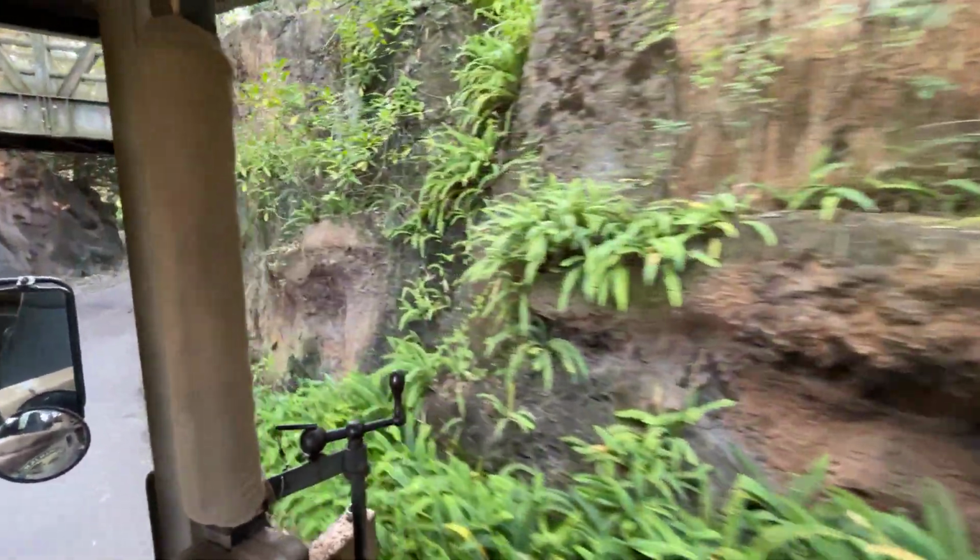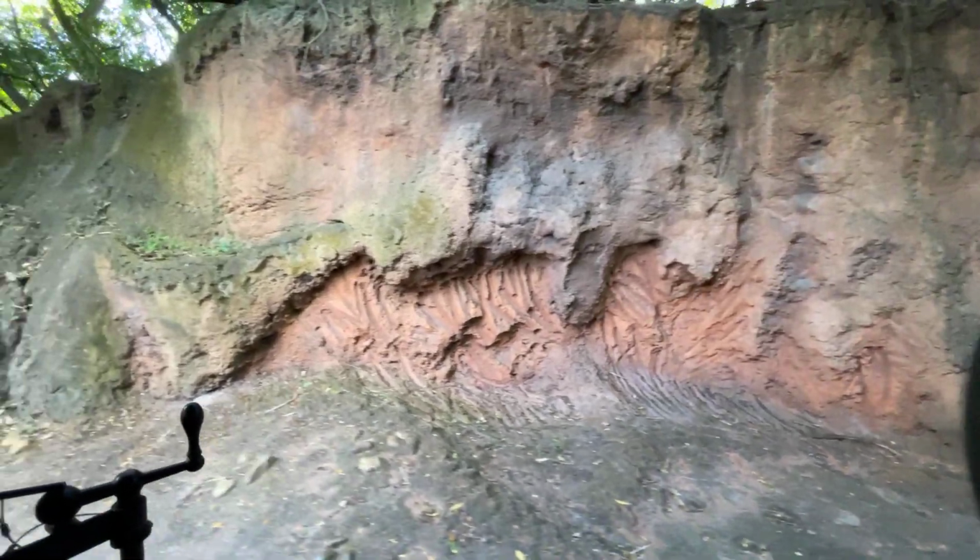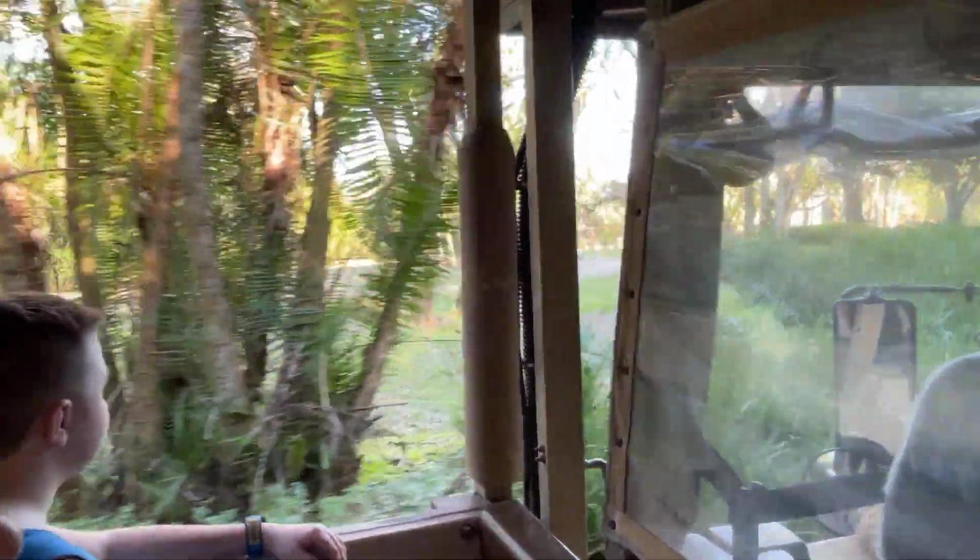Wild places like the ones we're coming up to now, these are the red clay pits. The red clay pits are a favorite spot for animals to spend their time. As you can see, elephants dig their tusks into the clay and then consume it. The reason they eat it is because it does act like a multivitamin for them, providing them with vitamins and nutrients they'd be unable to receive in their everyday diet.